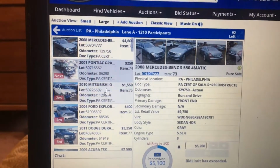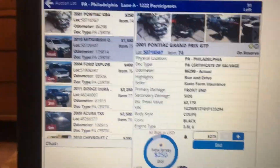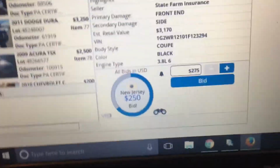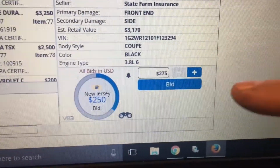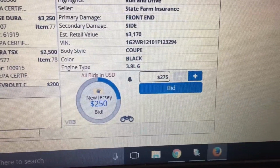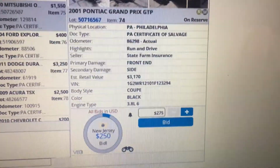Alright, so the next car is at $250. I'll show you how that works. Okay, so here's the car. It's at $250 right now. So all you have to do is hit the plus sign arrow, and I could bid $275. This is on a wrecked Grand Prix right now. No one's bidding.